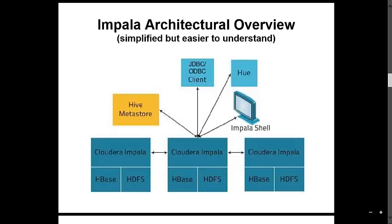Each instance of Impala can receive, plan, and coordinate queries from Impala clients. Queries are distributed among Impala nodes, and these nodes then act as workers, executing parallel query fragments. And finally, there's the distributed file system, HBase and HDFS, which work as storage for data to be queried.